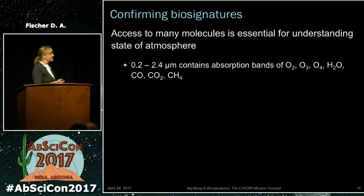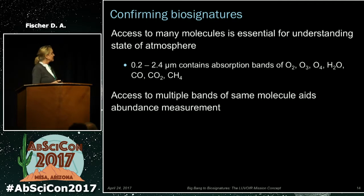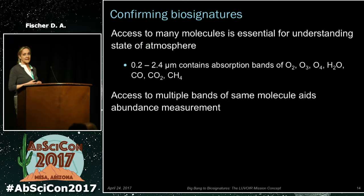So it allows us to have access to an incredible range of molecules, and that helps us to understand the atmospheres. We'll be able to see bands of oxygen, ozone, O4, H2O, carbon monoxide, carbon dioxide, and methane. And the key is that we'll have multiple bands of the same molecules.